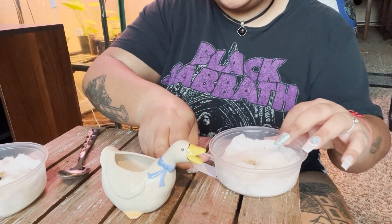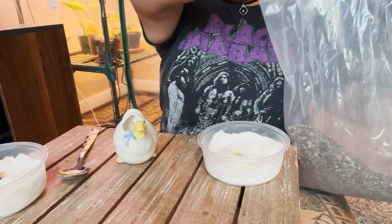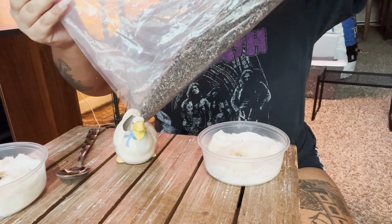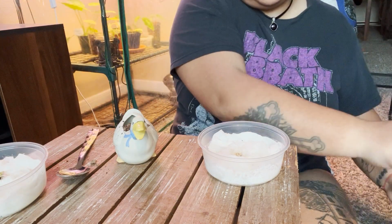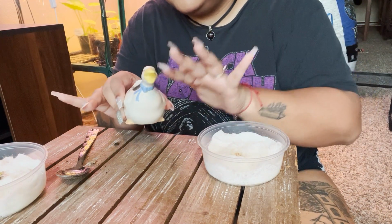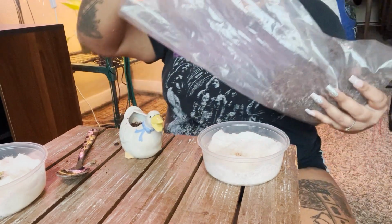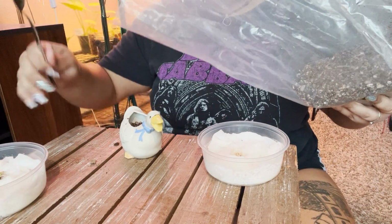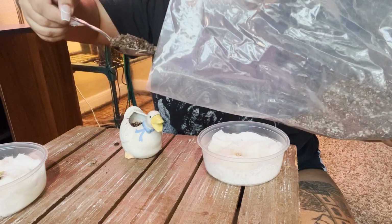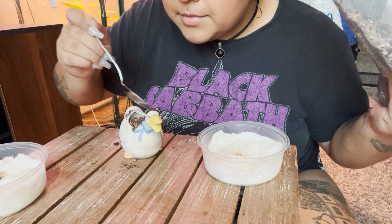And then for this one, I'm going to be putting it in this pot. Let me go ahead and put the tag with the other one. All right, so I'm gonna pour some of this soil in there. Just gonna shake it up a little bit. Definitely gonna have to add some more. I'm making a mess.